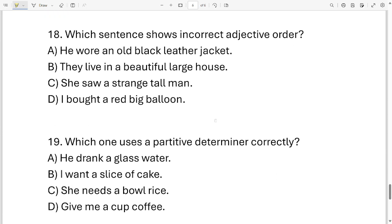Question number 18. Which sentence shows incorrect adjective order? Here are your options. He wore an old black leather jacket. They live in a beautiful large house. She saw a strange tall man. I bought a red big balloon. Remember, here you have to select incorrect adjective order. Okay? Out of these four options, which sentence is having incorrect adjective order? It is option D. I bought a red big balloon.